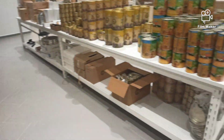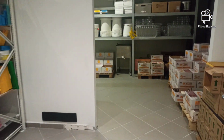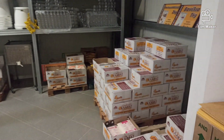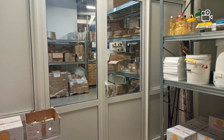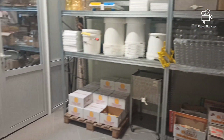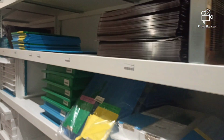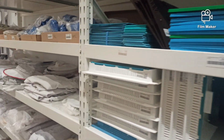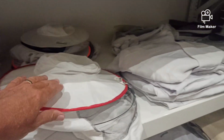Jars and... I've never seen this. No. This is really cool. And the bee outfits, hats.